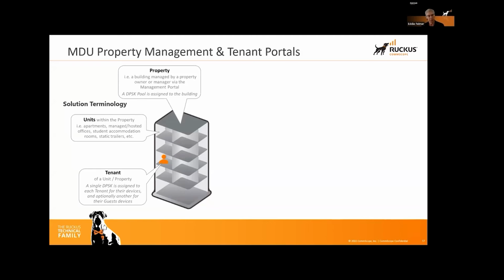So the first thing that we added, probably a good 15 to 18 months ago now, was this concept of property and tenant portals. So when we look at the terminology of this solution, this is a CloudPath solution, so it can be used with Smart Zone, it can be used with RUCKUS Cloud. What you have is a property, which is typically going to be aimed at those multi-dwelling unit type of deployments. A property is a building of some sort that's owned by a property manager or a property management company, or it might be a set of apartment blocks, and for each apartment block you may have an apartment block manager. But you basically have a property which is a building, and you have someone that looks after the IT infrastructure overall across those buildings, who is the property manager or the unit manager.